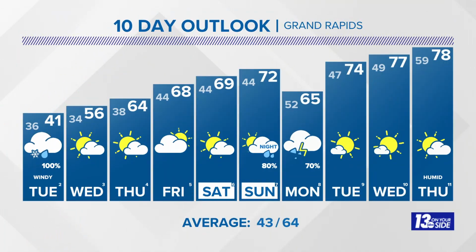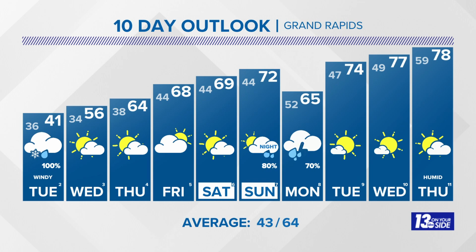13 On Your Side forecast. Temperatures will climb into the 50s Wednesday, 60s Thursday and Friday. Upper 60s to near 70 on Saturday. Will be dry all the way through Sunday when we hit 72. Showers and maybe even a rumble of thunder next Monday, but after that, warmer air streaming in with dry weather and temperatures in the mid and upper 70s Tuesday through the following Thursday.